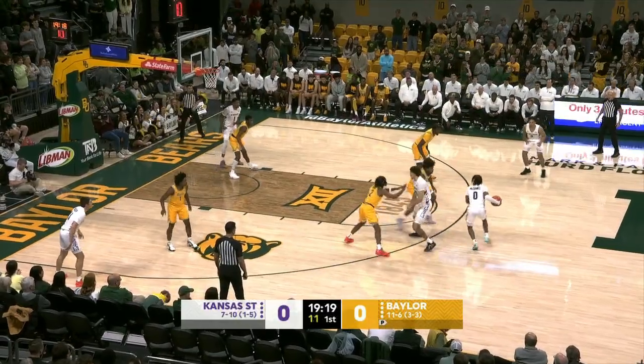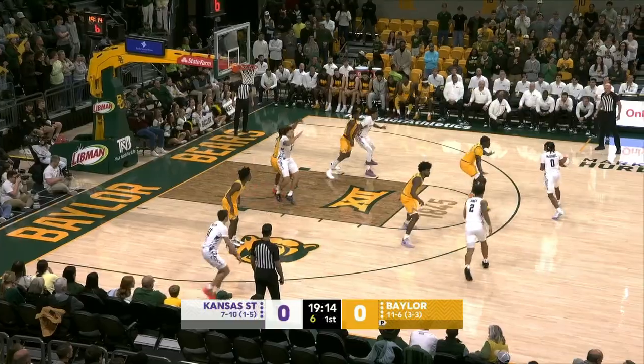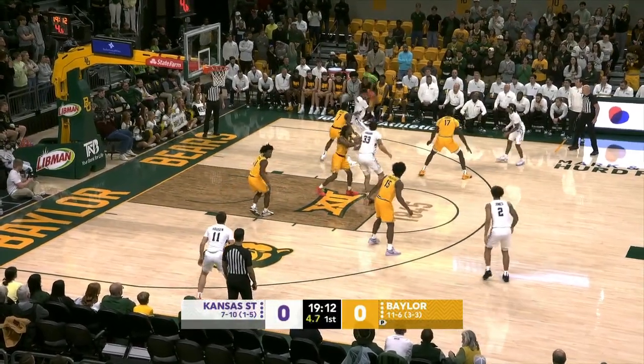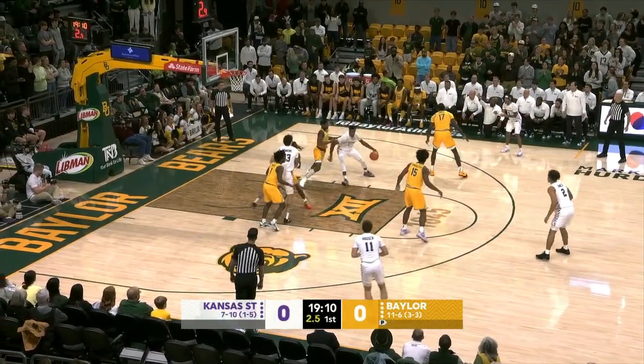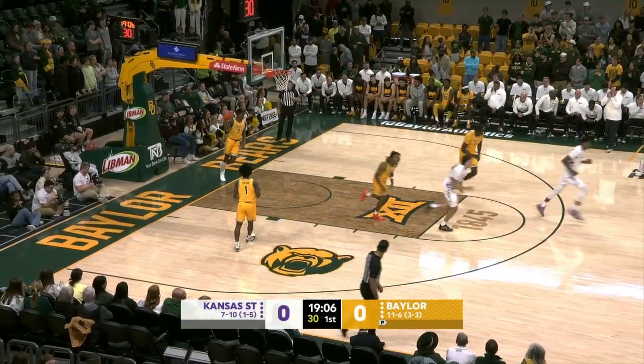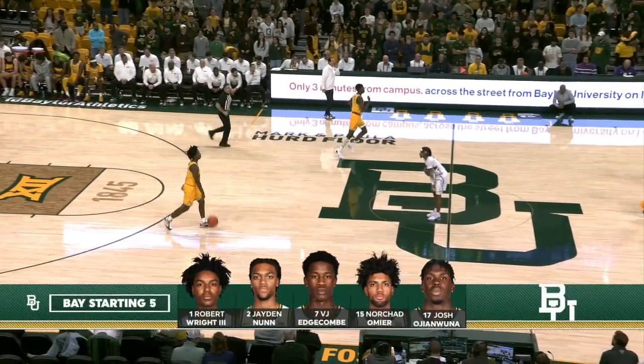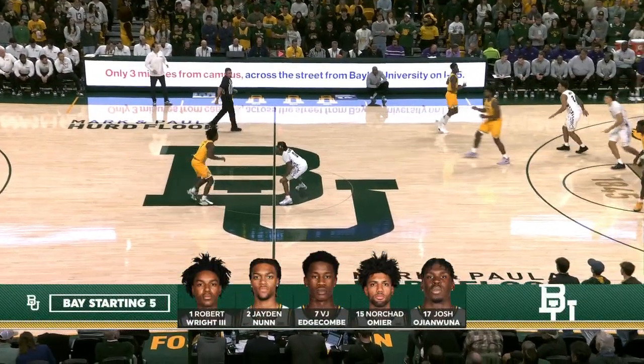Hawkins setting the screen there for McDaniel. Shot clock is at 7. Now an inside touch to David Gasson, their leading scorer, and he gets scoring started. Solid possession right there for the Wildcats. Grind it down to the final seconds, get a high percentage shot in the lane.